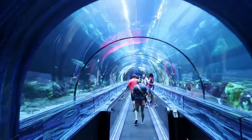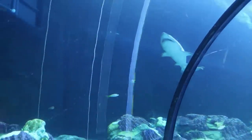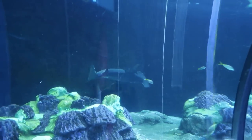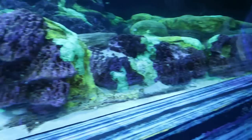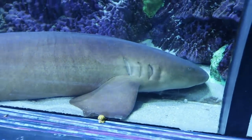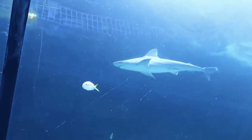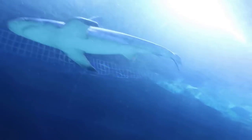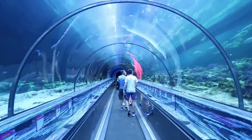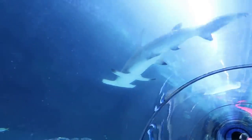Okay, here's the shark tunnel. There's a shark. Hey, Sharky. Oh, look, there's a hammerhead right there. That guy's swimming over top of us. Check out this lazy old shark right here. He's just taking a nap. Shark-infested water. See the hammerhead right there.